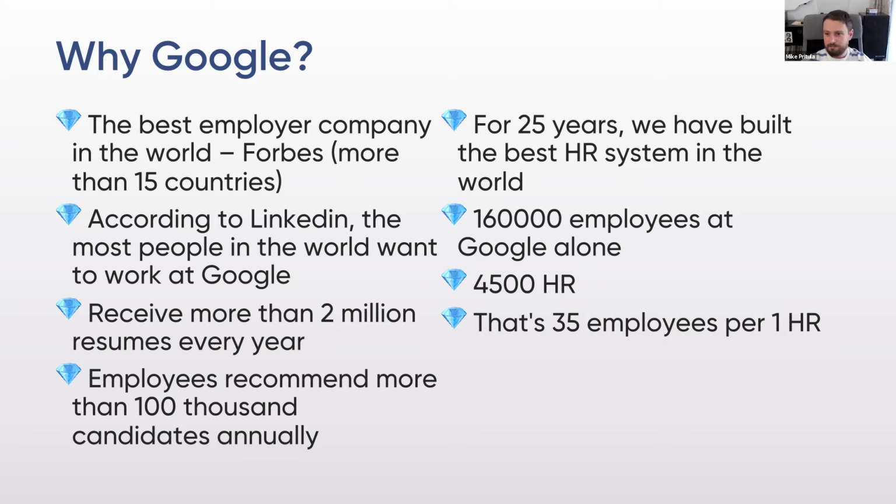Looking at your ratings, 6, 10, 5, and Google actually receives over 2 million resumes every year. That's about 1 resume per minute by my calculation. I mean, that's a lot. This again demonstrates the interest in this company. Google employees recommend over 100,000 candidates each year. That's a lot too. Look at how loyal the employees are that they're willing to recommend so many candidates.